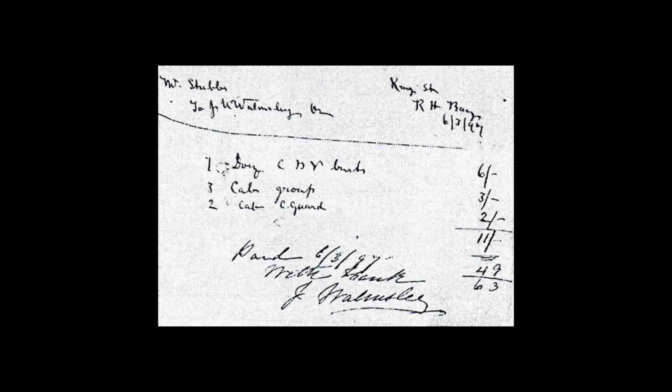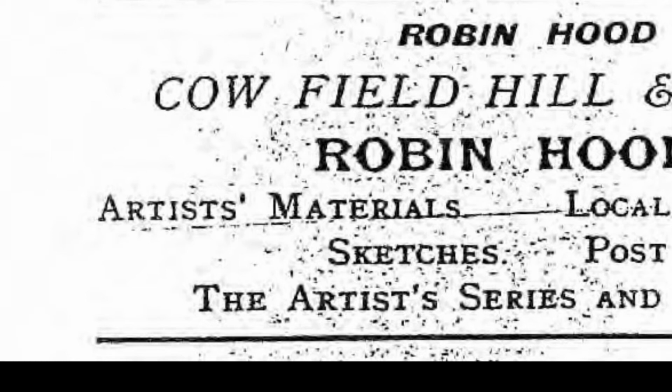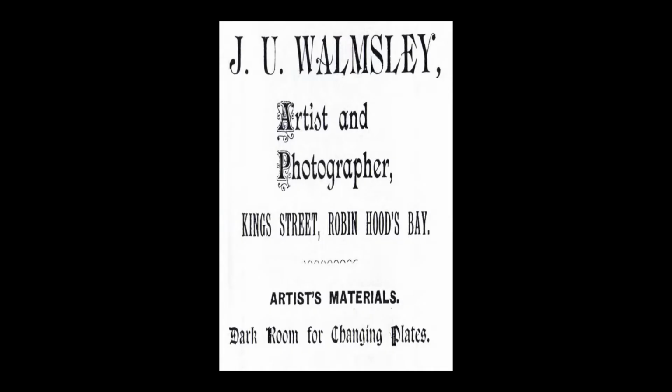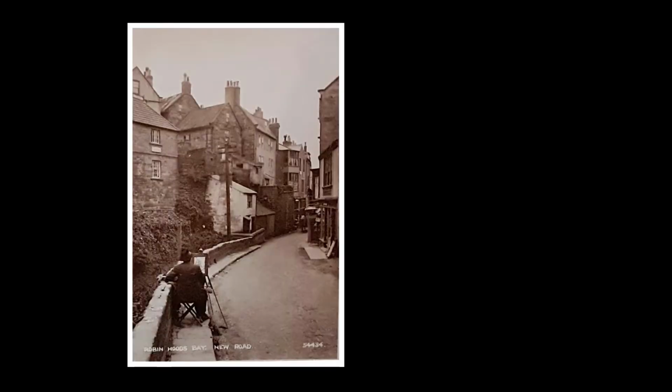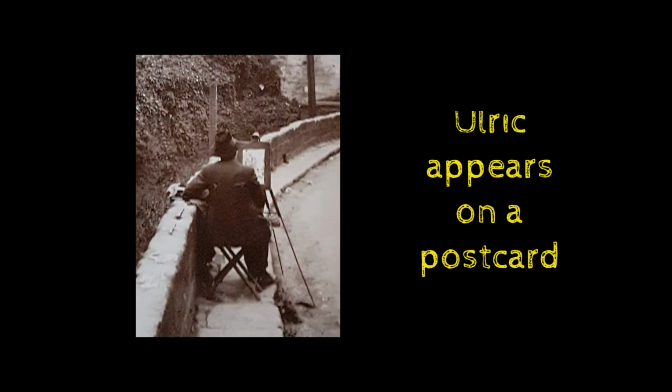Here's a surviving receipt from the shop, dated March 1897. From this we can tell that, apart from selling paintings, Mr. and Mrs. Walmsley were also supplying art materials. In addition, Ulric offered tuition and took on signwriting jobs and photography. For many years he could be seen at his easel, in the streets, on the beach, or in the surrounding countryside. This photo is said to be of him.